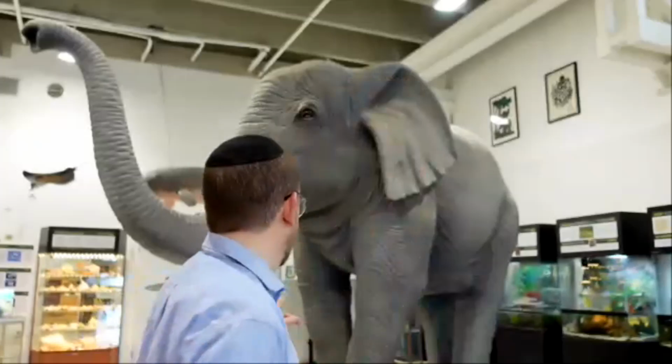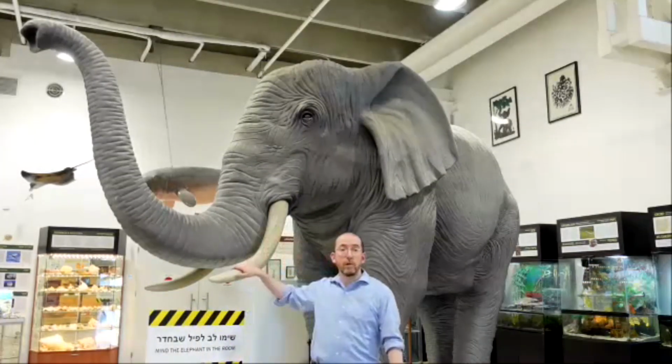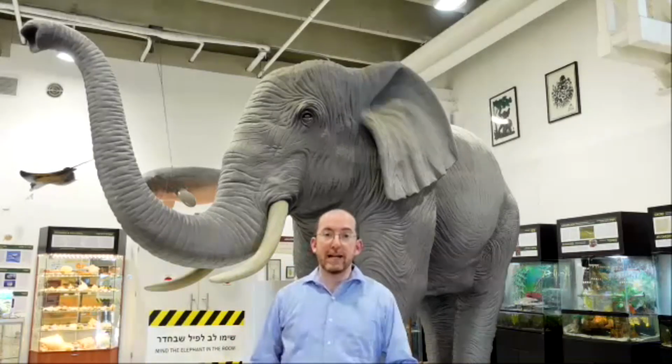What a lot of people wonder is, people come to it and they say, isn't this much bigger than a real elephant? And the answer is no, it's not bigger. And in fact, it's not even as big as elephants get. This elephant here, it's 3 meters. It's about 10 feet tall. Maximum height for an elephant is 14 feet tall, right? Nearly a third as tall again. So elephants really can be absolutely gigantic.